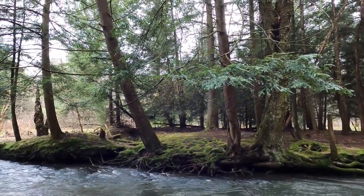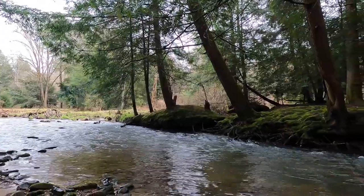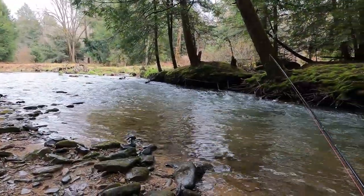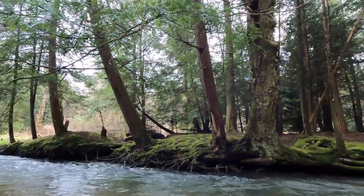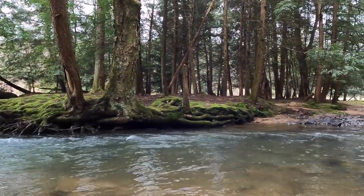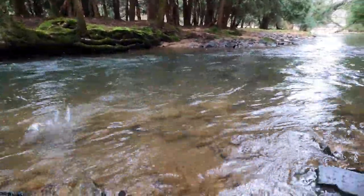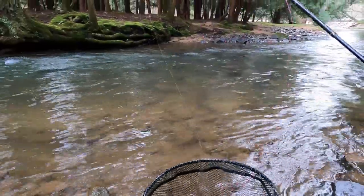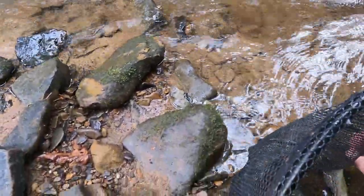Now this looks nice. Nice water doesn't always produce fish though, but we shall see. Bow and arrow. And there it is. Might be a chub. We'll see. Might be a little wild brownie. And that, my friend, is another little wild brownie on the purple-legged Lively Legs. Boy, what almost could have been a bust of a fishing morning.